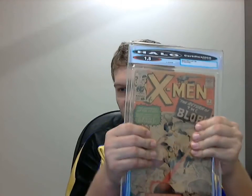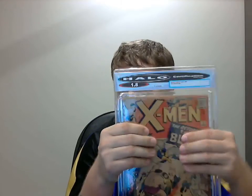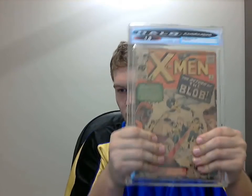And, I mean, that would have definitely cracked a CGC case. So, this is like a soft case, you can see the flex on the front there, which kind of helps. So, I'm all for these boys, if their prices don't get exorbitant, which I hear is already happening. So, if you can find a book that's Halo graded, and it is going for less than the CGC book, I'm going to say get it.